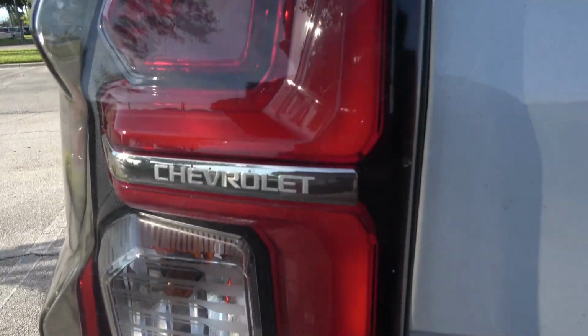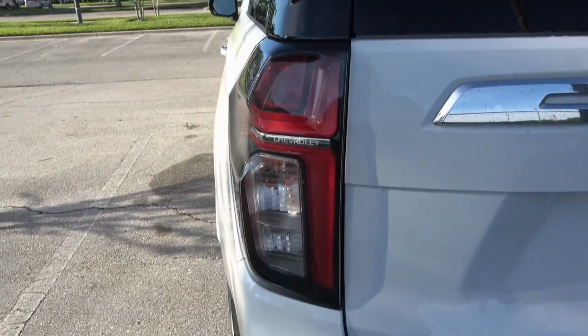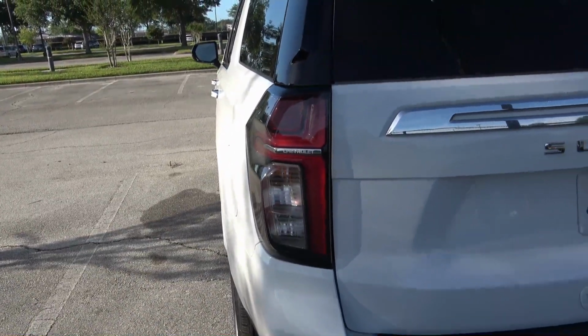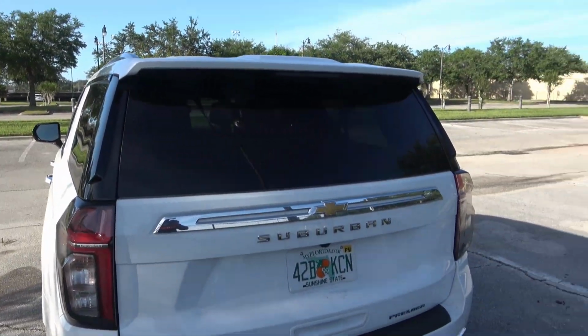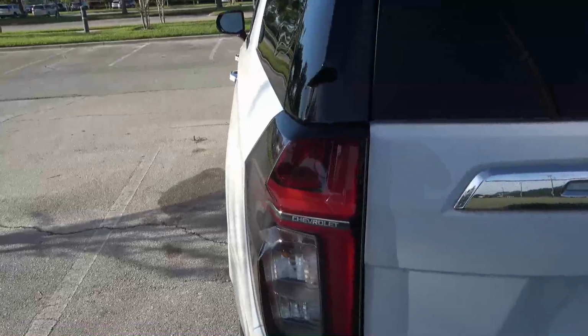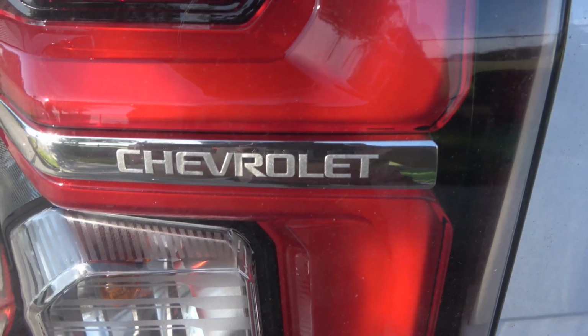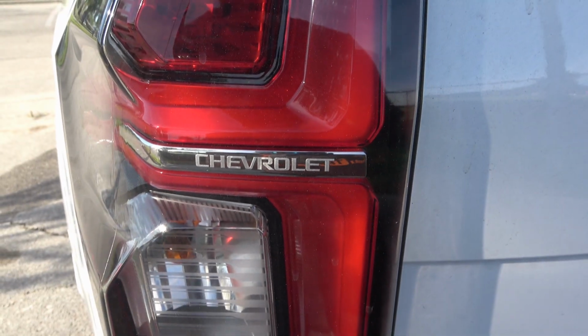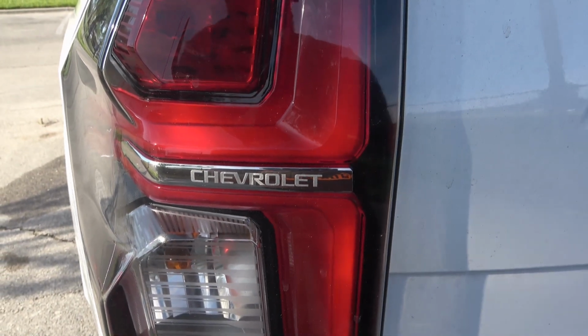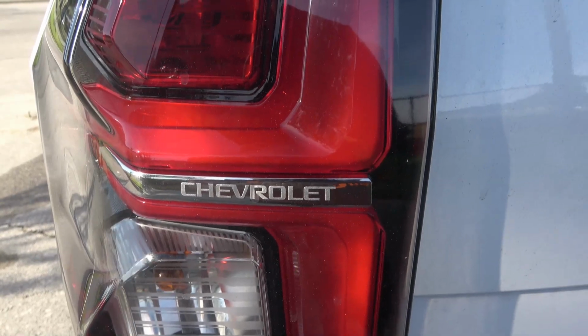And then, you know, these are the tail lights, which are not that fancy. To me personally, the Yukon and the Escalade got the best tail lights out of any GM vehicle. Right here, they just want to remind you it's a Chevrolet. It's not a Yukon. It's not a GMC. It's not a Cadillac. And let's try to check out the interior of the vehicle.